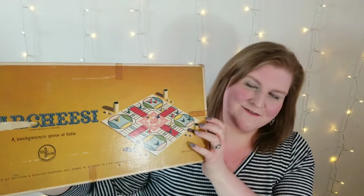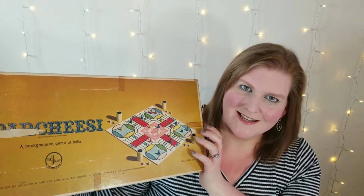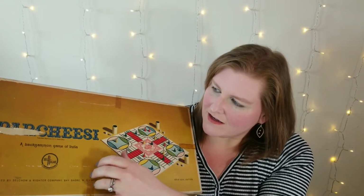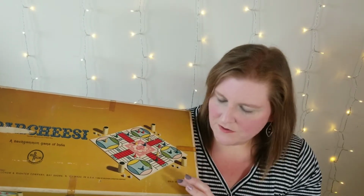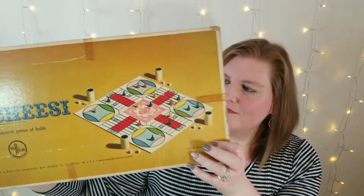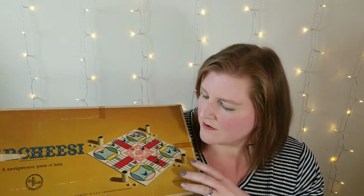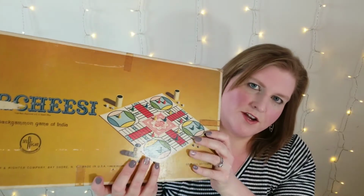Then we have this vintage 1960s Parcheesi. And it is the gold seal edition. It's used, but it has almost everything. It's missing one little piece, one little red piece, but everything else is in here.